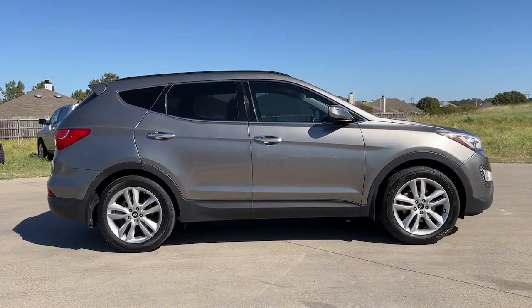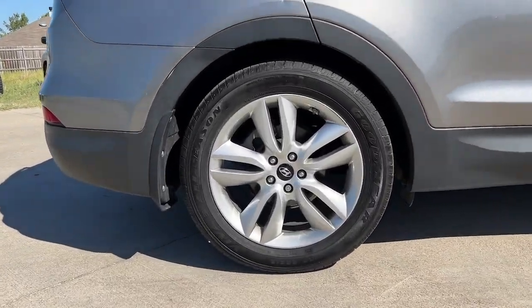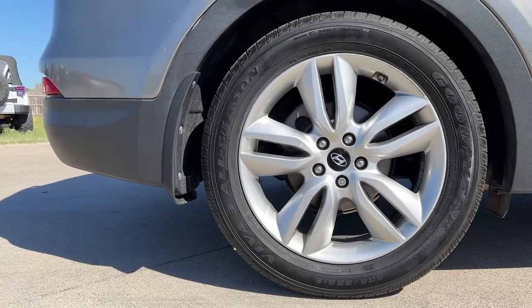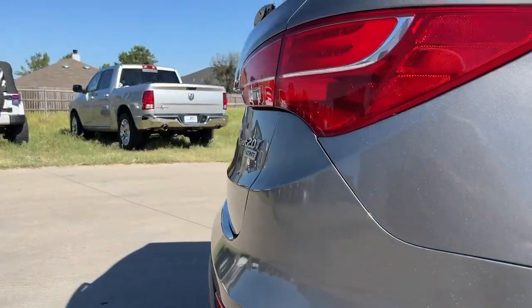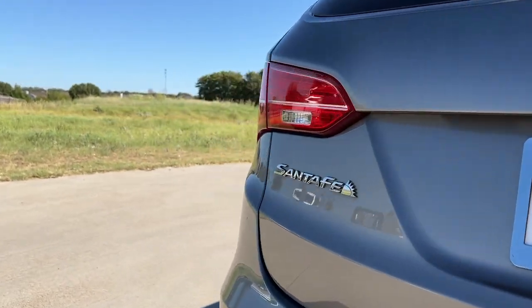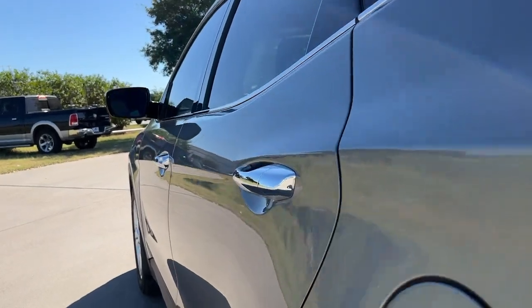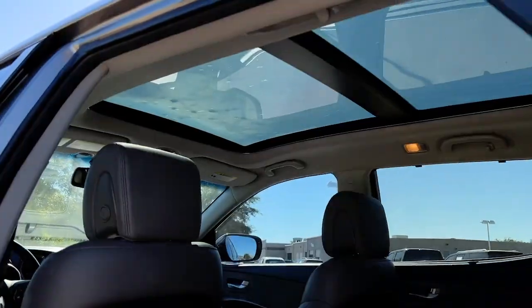comfort and confidence. These are just some of the great options this vehicle comes with: panoramic roof, keyless entry, navigation system, satellite radio, power passenger seat, power liftgate, fog lamps, heated rear seat, backup camera, Bluetooth connection. Make getting from point A to point B a thing of beauty in this refined and capable Santa Fe.